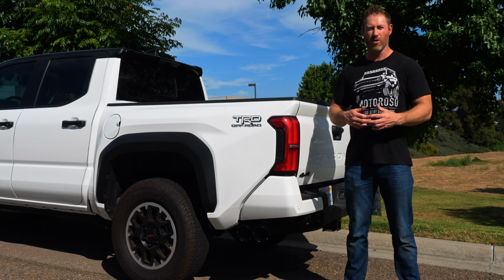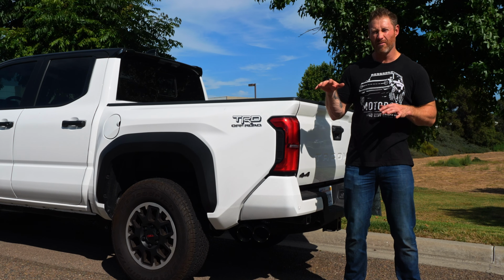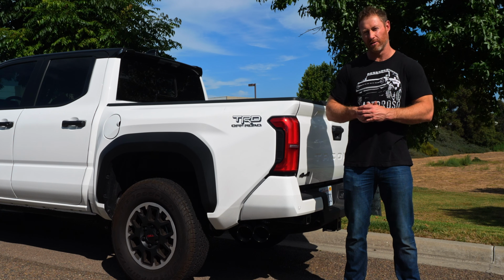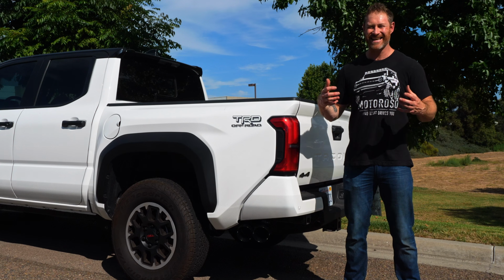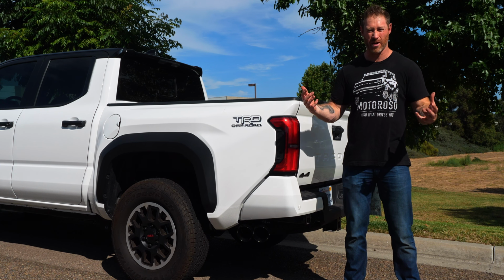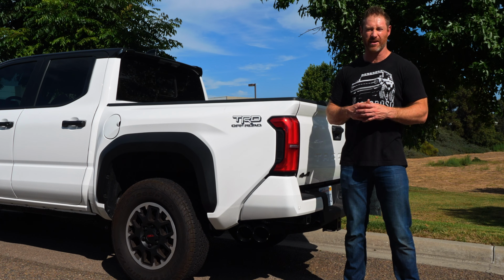Now, cruising down the road in third or fourth gear, 45 miles an hour, you hear the exhaust system. It's there, but it's very subtle. It just lets you know you got a little bit more grunt. But when you step on it, it's definitely much more pronounced and it sings without being annoying or obnoxious. So hopefully the sound recordings really help convey that to you guys and you can get a pretty good idea of what you're getting.